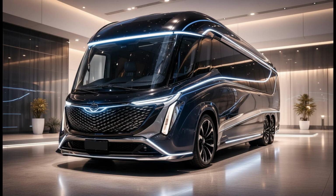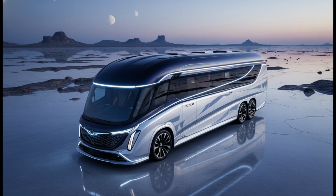Again, a real aerodynamic function dressed up as design. That's how the best designs work. You don't see the engineering, you feel it. The exterior alone makes this one of the most visually compelling concepts I've put on this channel. But honestly, the exterior is just the invitation. What I think is happening inside is where this concept becomes something entirely different.